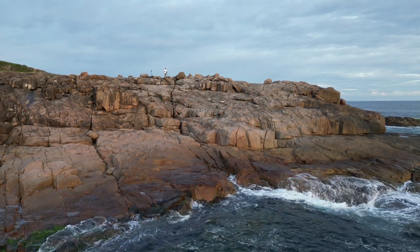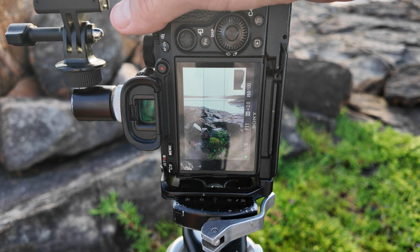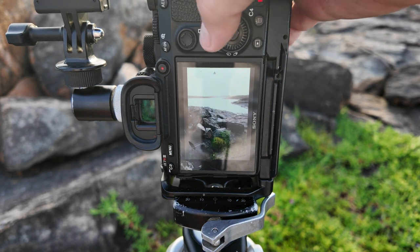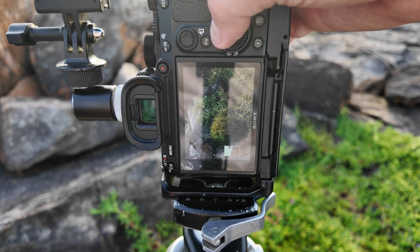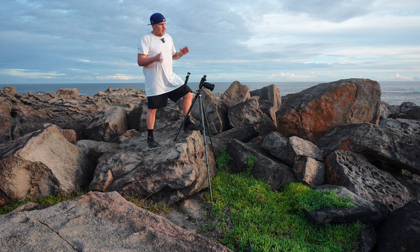So let's do that. So we are at F11, ISO 100, focus point, just focusing down there on the plant, 2 second timer on, then we'll take that shot now. Beautiful. So I'll just play that back. Let's have a little bit of a look there. Yep, nice and sharp. And you can see some of that lovely diffused light that's down there. Look, chances are I may not need it, but hey, I've got it.